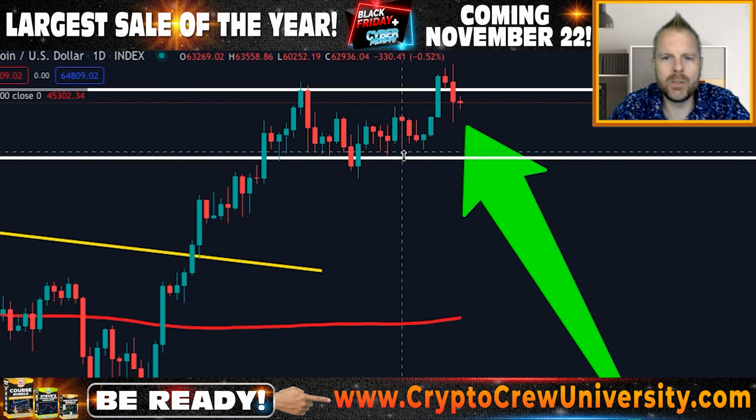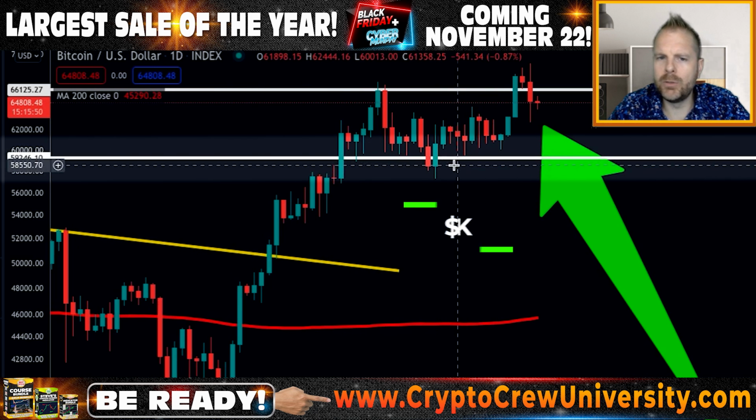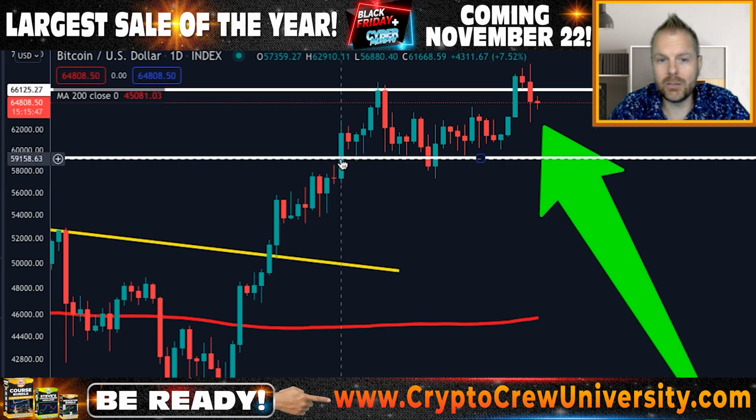Now on the daily chart, this is what's happening. 2 key levels. One key level is here, 59.3K. We do not want to break that. That's been our beautiful market structure since this candle here on October 15th.